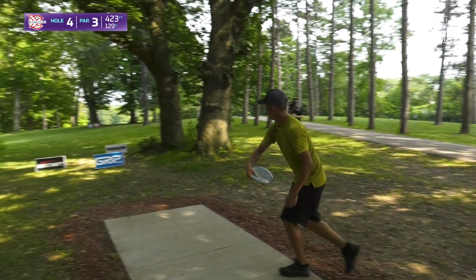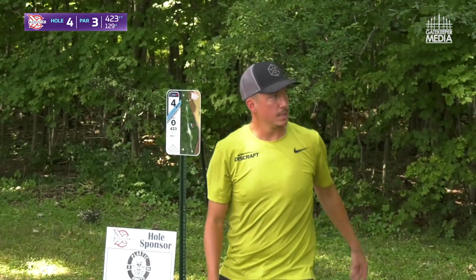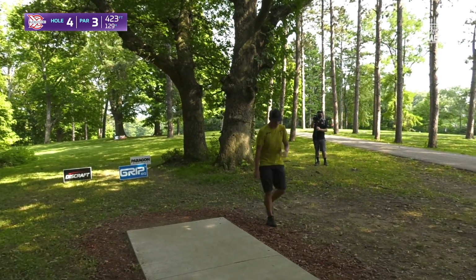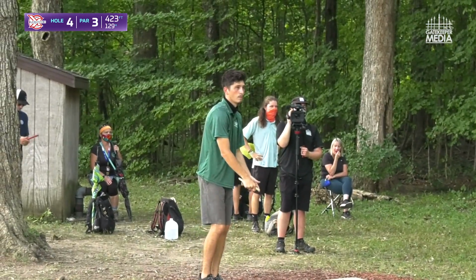Uli going common, it looks like. Playing a little bit more of a late flip. That's just a little too much hyzer. Left side is scrambleable if you get about halfway down the fairway.